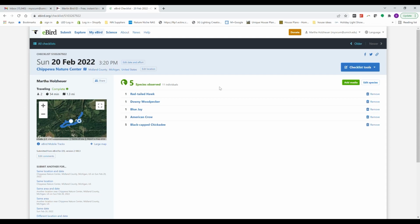I did hear and see in the distance a red-tailed hawk, heard a downy woodpecker and a blue jay, saw a few American crows flying around, and got visited by several black-capped chickadees along the trail. So you can see the app tracked where I was walking, how long I was out there, and the distance that I walked, and all that data gets factored in as Cornell Lab of Ornithology uses this as part of the Great Backyard Bird Count.